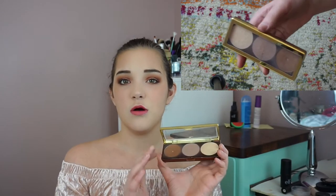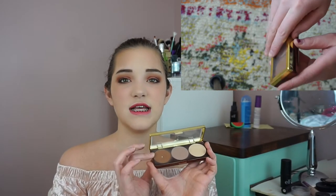But then it has a really gray contour, and a kind of banana colored powder right here. The reason I'm putting this in bronzer and I'm not doing a separate one for contour is because they're both in here and they would both win the award. So the bronzer is extremely warm, actually.